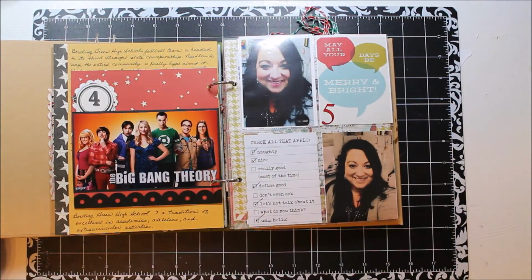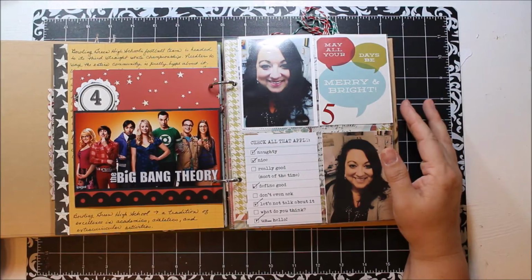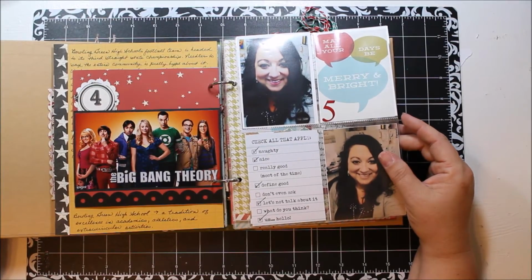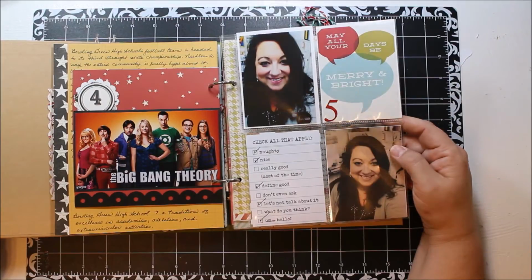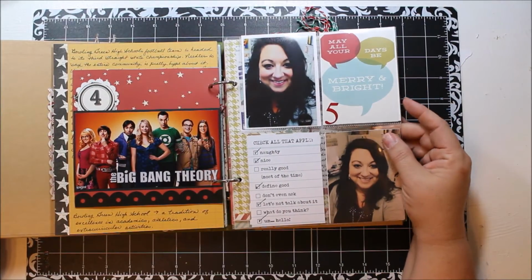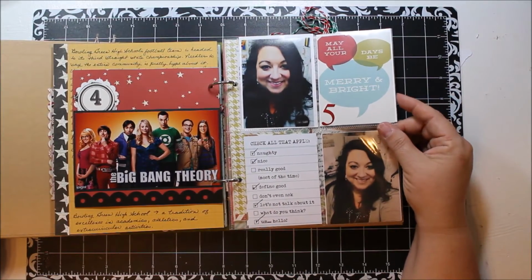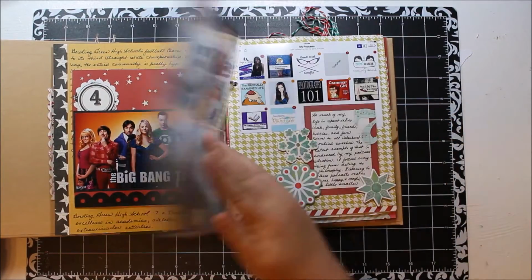So there's that. Day 4 was just a photo of one of my favorite shows, The Big Bang Theory. I probably should have some journaling on that, but it was kind of a filler page if I'm being totally honest. Day 5, I had a couple of selfies, and I used some pocket cards to have a title, and also to do a little bit of quasi-journaling, since I just put check marks on the ones that apply to me.